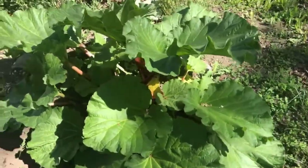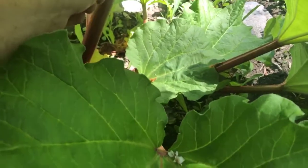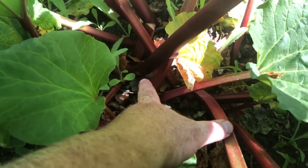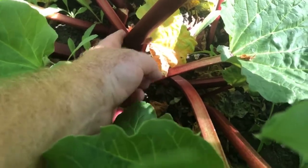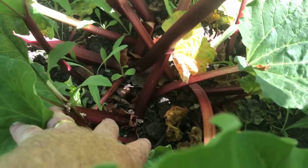But what we're going to do, the proper way to harvest rhubarb, is actually to grab a stem and pull. You want to pull firmly because what we're trying to do is have it come right off the base of the plant. We don't want to cut it because then the plant doesn't get the signal that shoot is gone and won't keep making more.